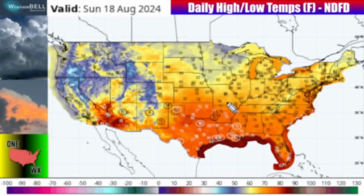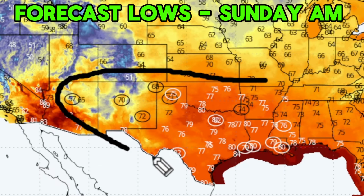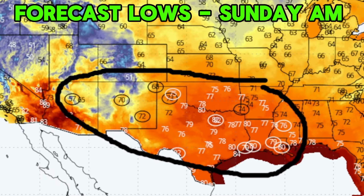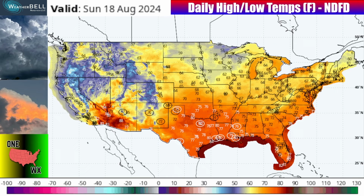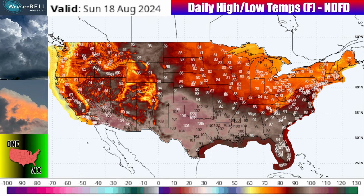Let's start with our Sunday morning lows, our August 18th, looking at these numbers from Arizona and New Mexico over to Texas, Oklahoma, some parts of Arkansas, Louisiana, and Mississippi. You see those circles? Those are record maximum lows, as in the temperature has never been this warm before to start the day or at the low point in the day since records have been kept. So 70s and 80s are very uncommon for this time of the year in this region.